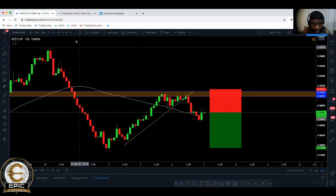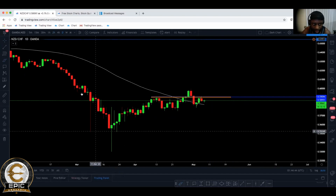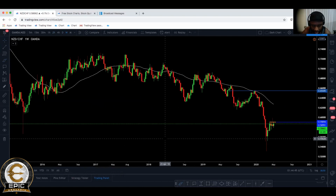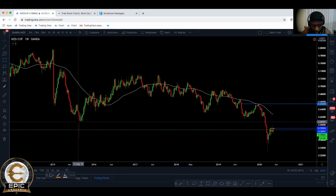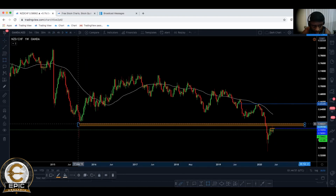NZD CHF. This actually looks similar to CAD CHF. If you look at a lot of the CHF pairs, for the most part they're all making similar type patterns. You can see I'm clearly on this downtrend right here. Clearly it's been making these lower highs and lower lows. We broke through this big level of support right here.